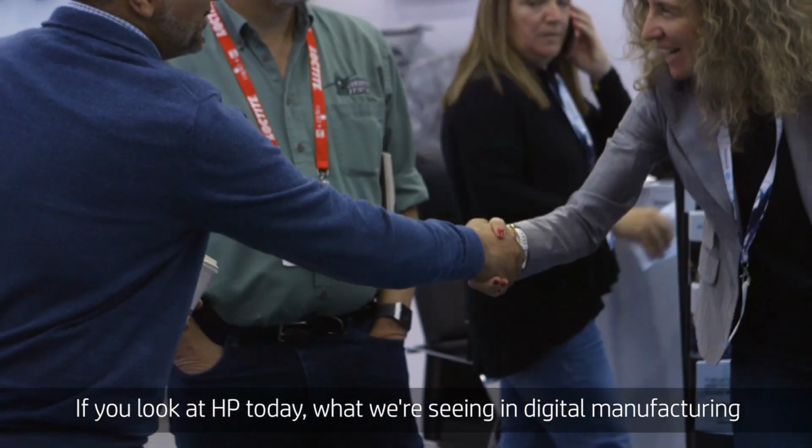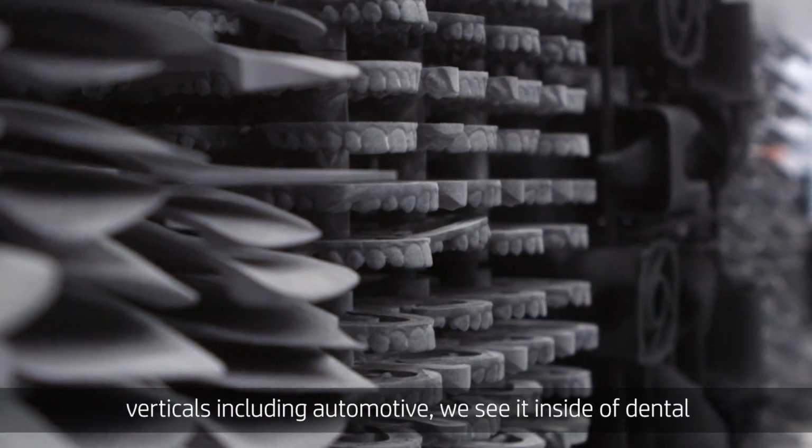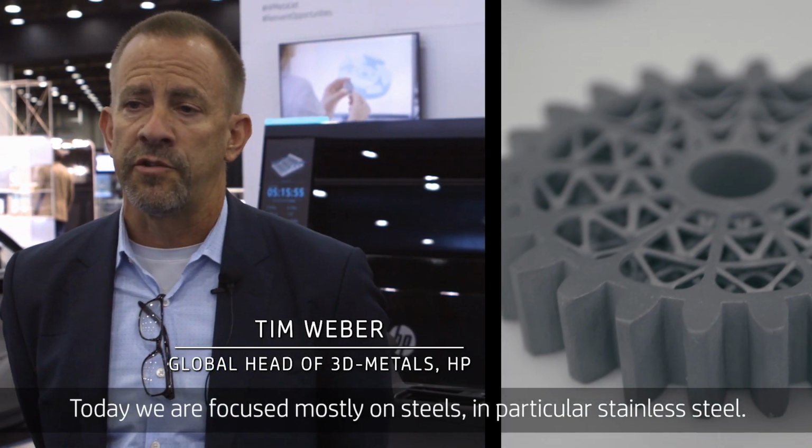If you look at HP today, what we're seeing in digital manufacturing is parts for a cross-section of industries and verticals, including automotive. We're seeing it inside of dental. We're seeing it in prosthetics. Today, we're focused mostly on steels, in particular stainless steel.